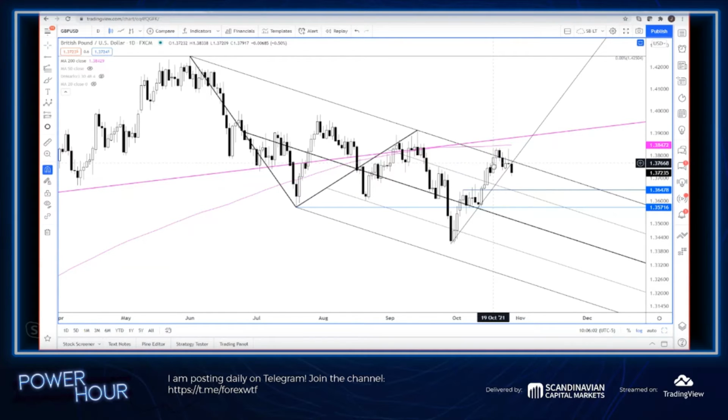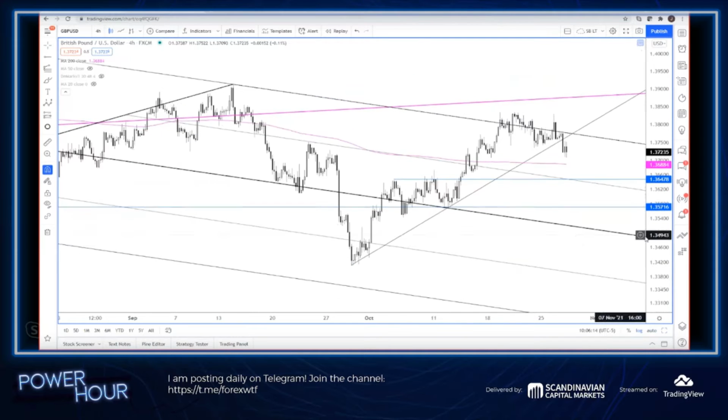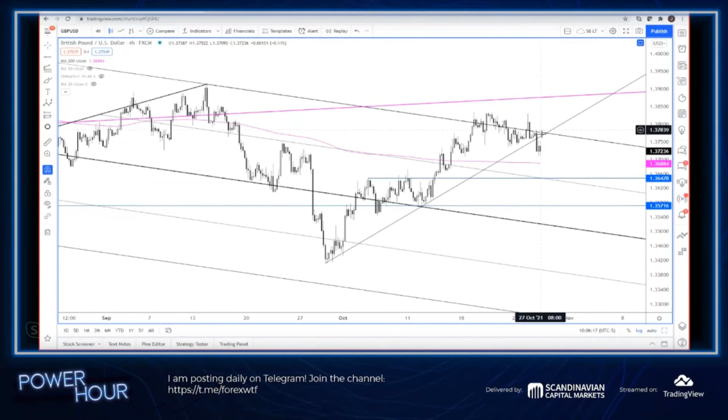And since then, we've consolidated above it, had a big upper wick in yesterday's price action, and the 200-day average is just above. And today, we got what I would consider the trigger for a possible short here, right? Because we broke below this trend line. So again, ranges are small, so I'm looking at really short-term charts here.